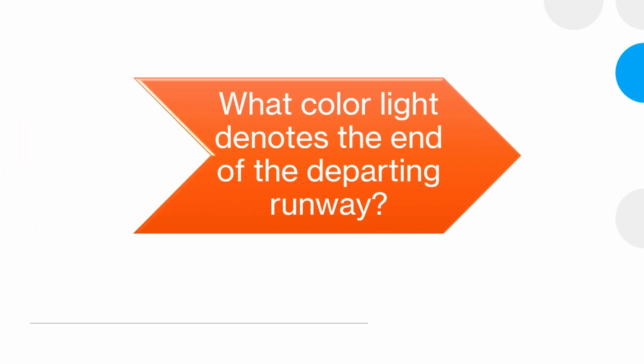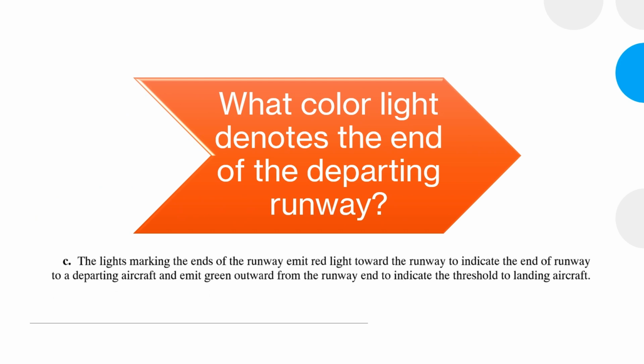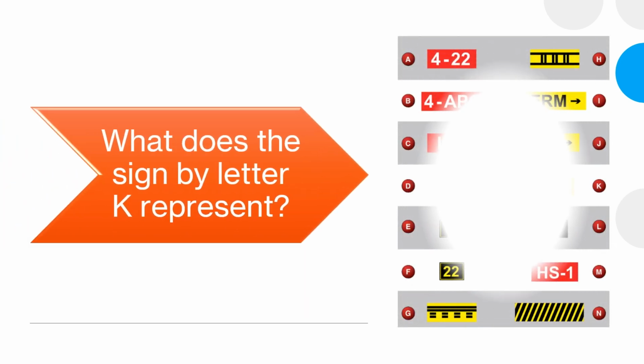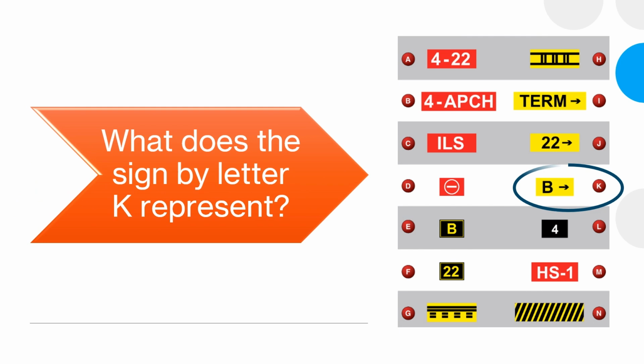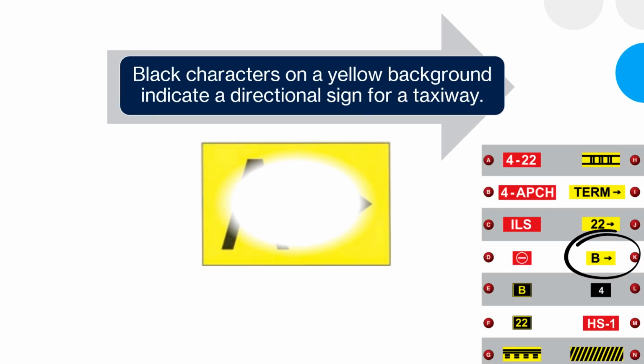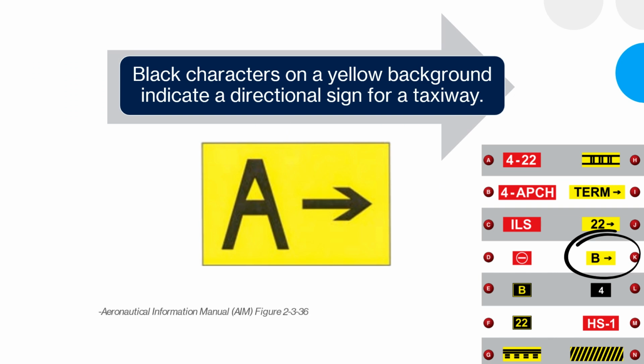What color light denotes the end of the departing runway? The color red will denote the end of the departing runway for departing aircraft. The color green will indicate the runway threshold to landing aircraft. What does the sign by letter K represent? Black characters on a yellow background indicate a directional sign for a taxiway. A pilot seeing this sign would know that taxiway A is to the right.